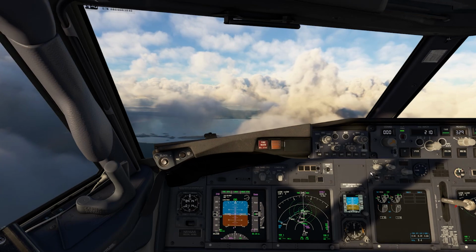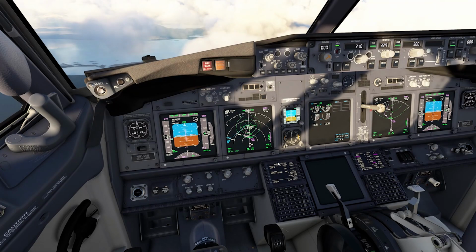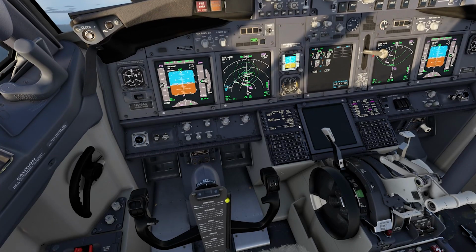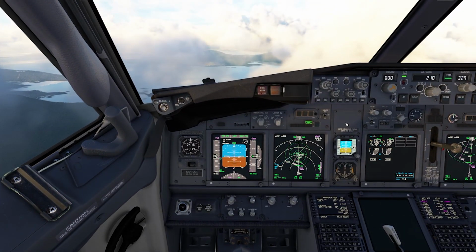We don't want that. So final preparations here, we can go ahead and arm the speed brake, get our autobrakes to 3 since it is a weird approach and a little bit shorter of a runway. Already have our VREF in, so now it's just a matter of flying the approach and getting us on the ground safely, hopefully, anyway.